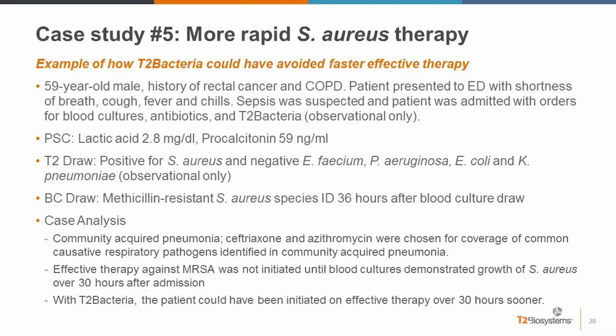Last case I want to show is more rapid Staph aureus therapy. A lot of times people say, hey, we're covering Staph aureus just fine in our institution. Well, it turns out that first round of antibiotics is based on what we think the patient has, based on the physician's gestalt of what's going on. And certainly that's the best that they have to do today.